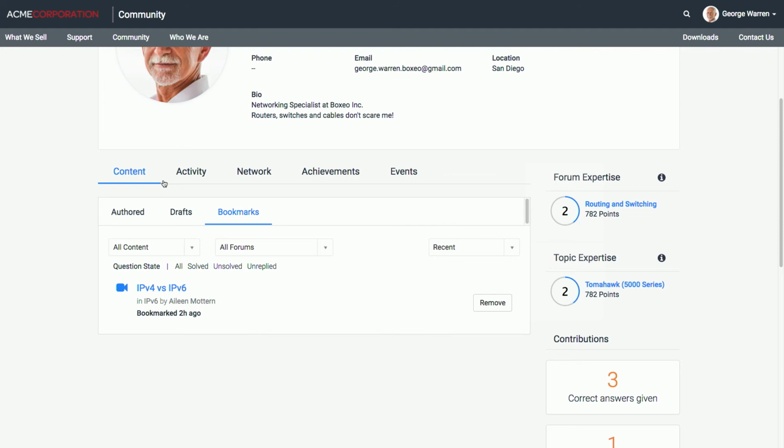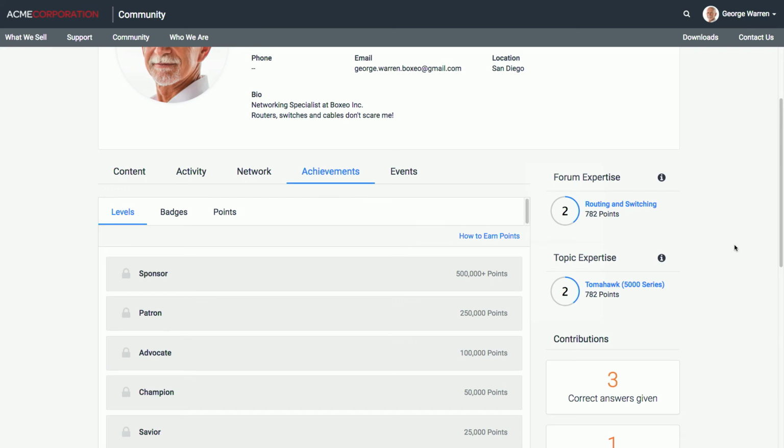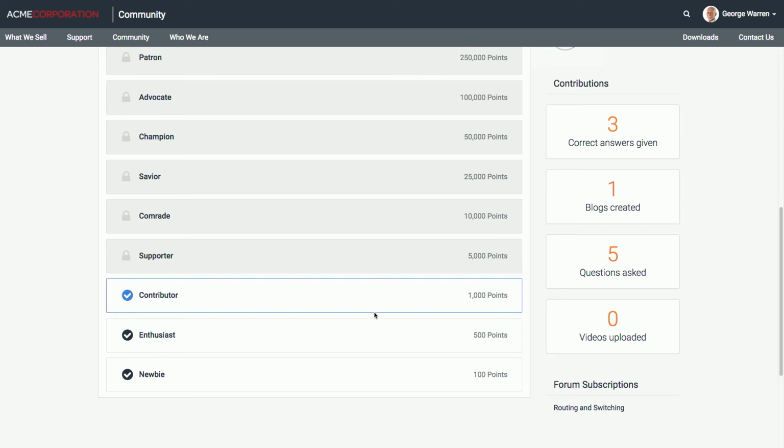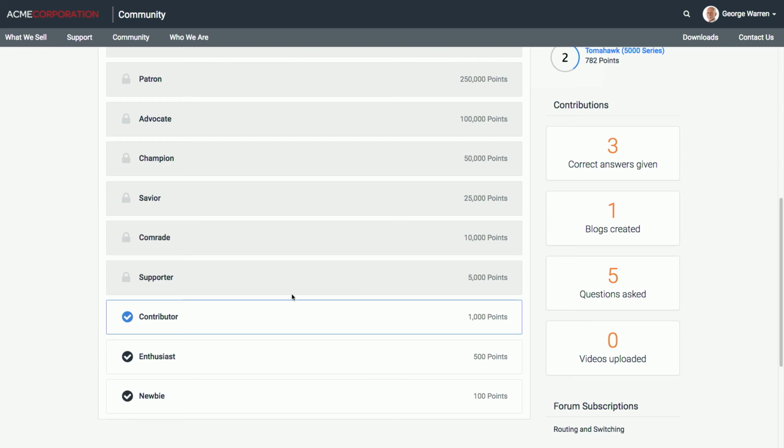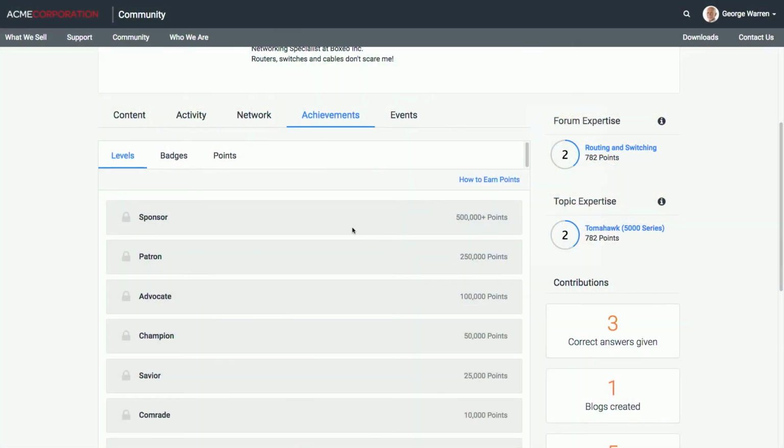In terms of the gamification capabilities, the achievements are really where I want to focus now. The achievements have a few different things down in here. As I scroll down, these are all the levels that we have predefined out of the box. You can use these, you can create your own levels. You can determine how many points go into each different kind of activity. You can see George has achieved the contributor level. He's between 1,000 and 5,000 points. This is really motivating for customers, right? We all love accumulating frequent flyer miles and our loyalty things. This is part of the loyalty and engagement mechanisms that we've given you.